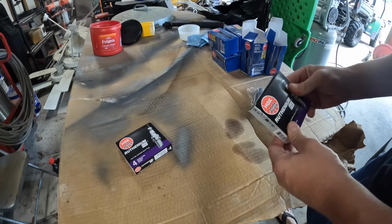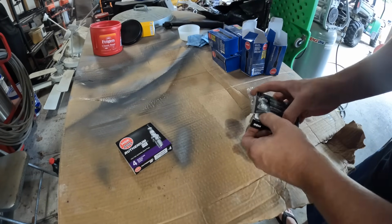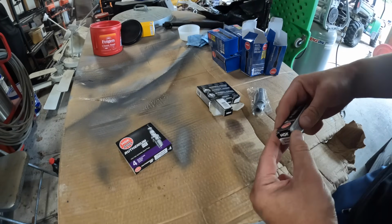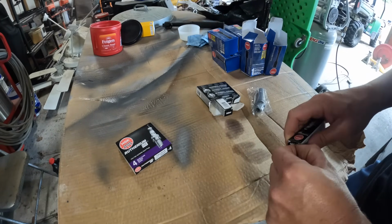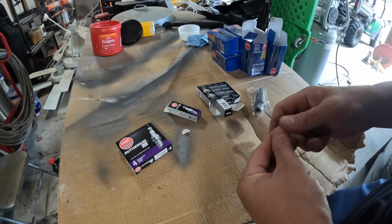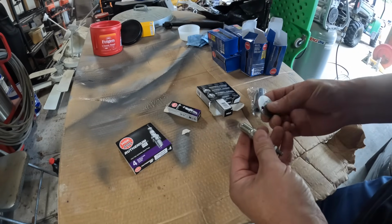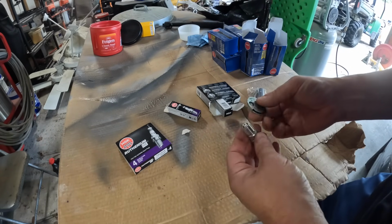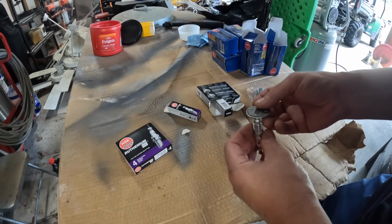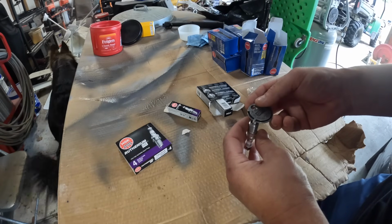All right, before I go messing with putting them in, I want to make sure they're gapped correctly. For a regular gas Crown Vic, supposedly it's supposed to be gapped at 0.054, I believe. Now this one's a flex fuel, but I don't run flex fuel. I don't even know where to buy that at. So I'm going to gap them to the gas specification. And hopefully that's okay. This one's not nearly enough.